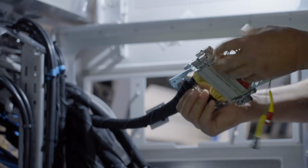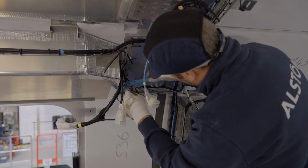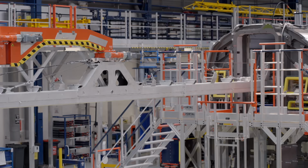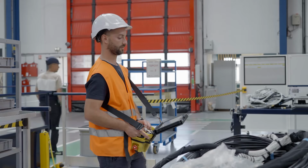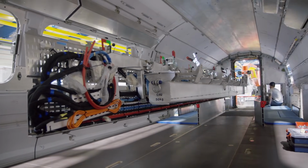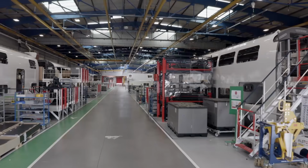For the new TGVs, the Étré site took the opportunity to review the production process. New tools were created to make it more rational and ergonomic, such as this wiring arm. By the time the vehicle reaches the fitting stage, it's all been assembled. So we can't go in through the roof anymore, only through the ends. So we designed a telescopic arm that we can use to put the bundles into place, which are the length of the vehicle, reducing the time it takes to hook up all the wires.